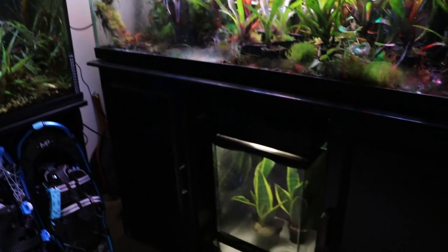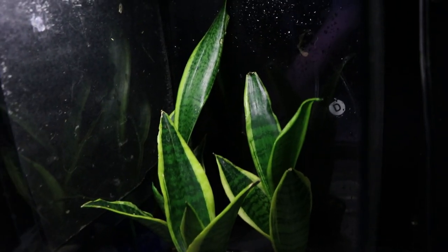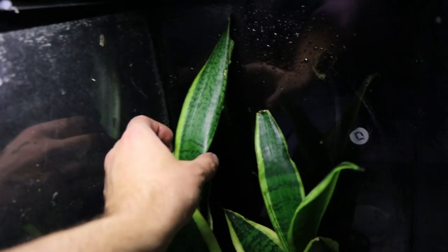And then down in the bottom of this stand, we have another tank, which is another one of the 12 by 12 by 18 Exo Terras. And this one has my two red-eyed tree frogs, which I think are just hanging out back here.